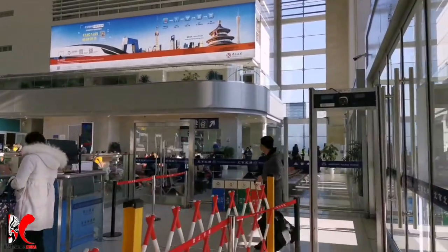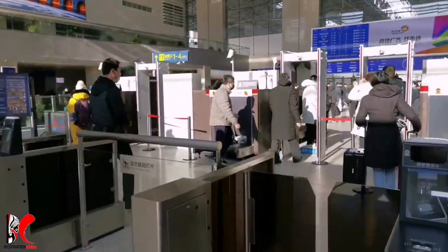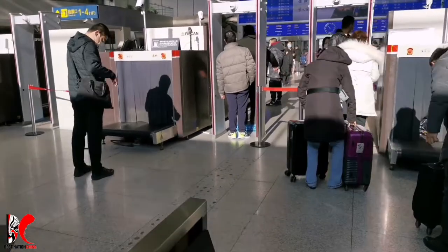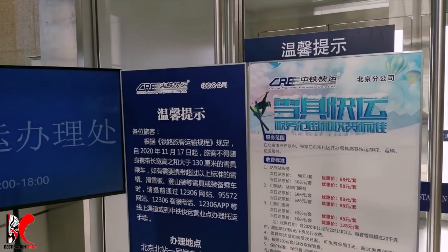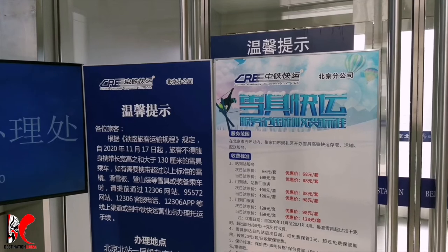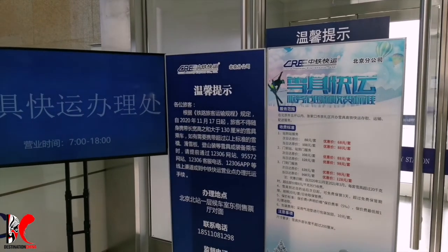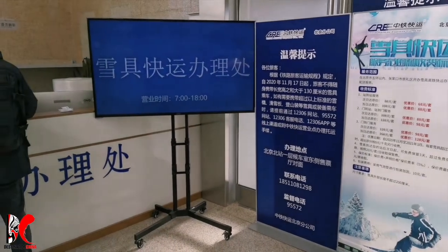In the station, there are several procedures we need to do. First of all, identify the ID card or passport with scanning face. And then security check. For the regular size snowboards or skiing facilities, you can just carry on with you. There are several dedicated spaces for them on the carts. If you have the oversized facilities with you, it's very easy to check them at the station.